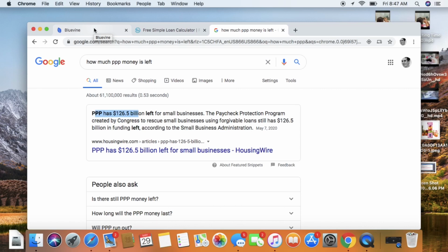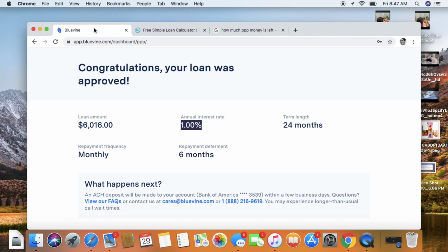So if you're still thinking about getting the PPP loan, and maybe your bank... The reason I did it through Bluevine is that both my credit union and my business bank have a long process, and they can't handle the influx. They're not sure about the process with the SBA. They weren't 100% confident in the terms and everything. Bluevine was approved by the SBA to process PPP loans, so for me it just made sense. And the 1% interest rate for 24 months, I'm good with that.